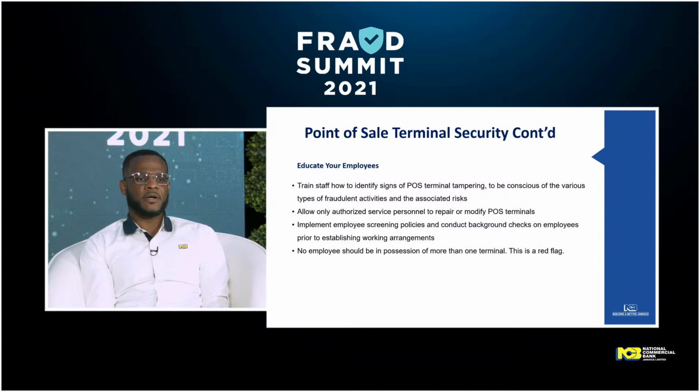Train your staff members how to identify signs of terminal tampering to be sure that they know what to do and they are not easily lured into participating in these fraudulent activities. One of the things that I'll encourage merchants to do as well is put a little secret sign on your terminal so that you can easily identify them and conduct quick snap checks on a daily basis to ensure that no new terminal was introduced into your space. Because one of the most prevalent ways that fraudsters are copying customers' debit and credit card information now is they will go to a place of business, they will lure a cashier into taking one of the fake point of sale.